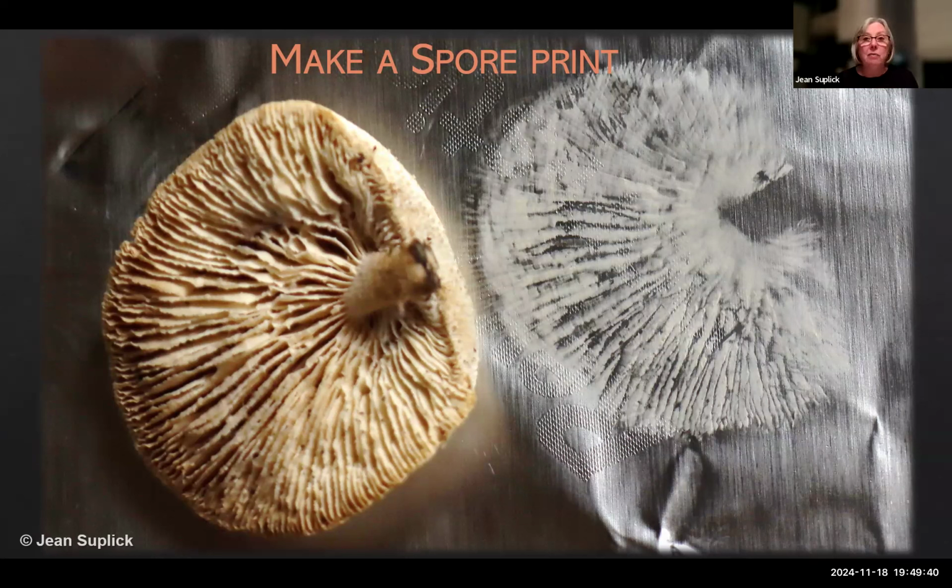Well, if you had a fan in your kitchen and the fan was directly on this thing, you probably would want to put a glass over it to keep the spores from dispersing, but generally just stick it in a place that doesn't have a lot of airflow. And within a couple of hours, you'll have a spore print.